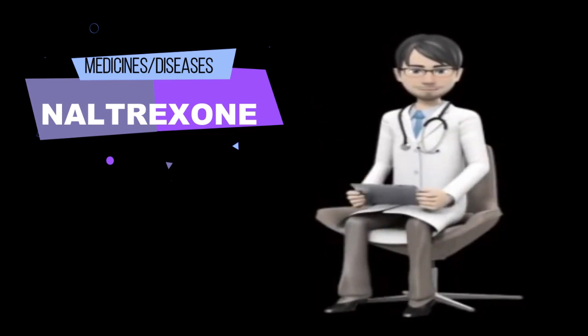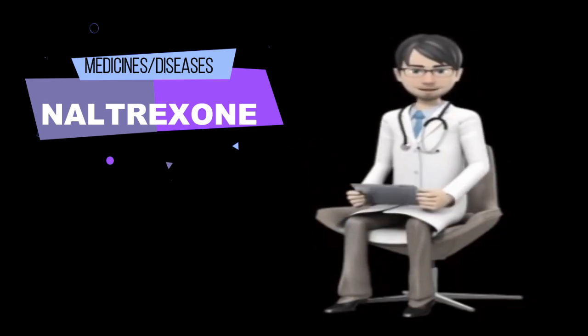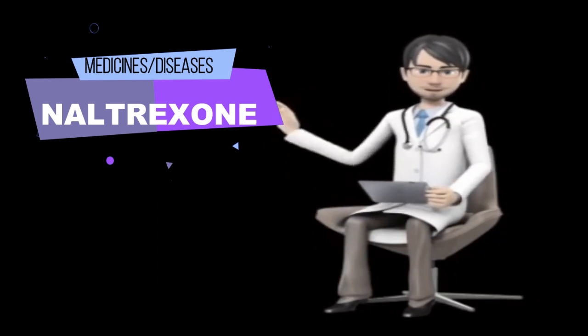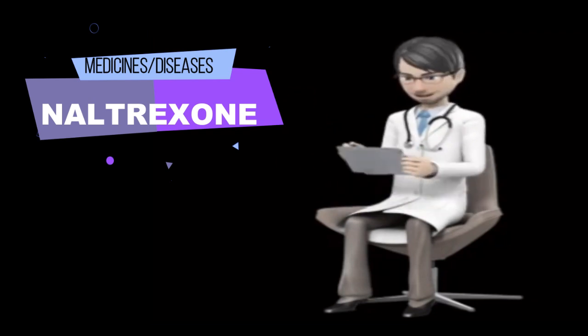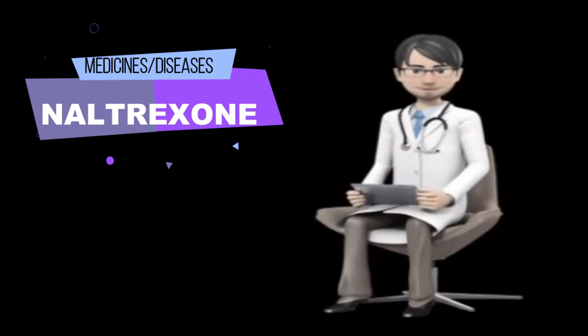2. Severe reactions at the site of the naltrexone injection, site reactions. Some people have had severe injection site reactions, including tissue death, necrosis, while receiving naltrexone injections. Some of these injection site reactions have required surgery. This medication must be injected by a healthcare provider.